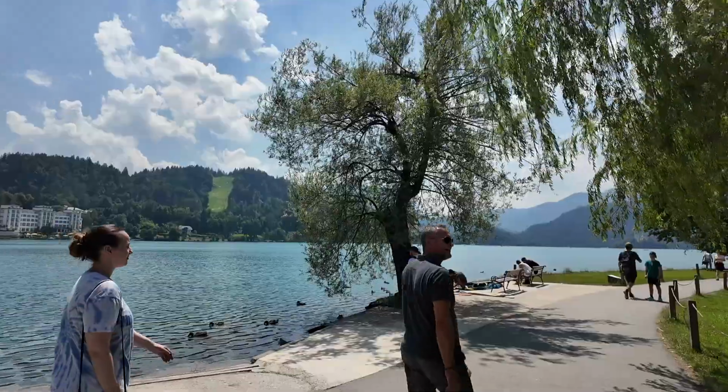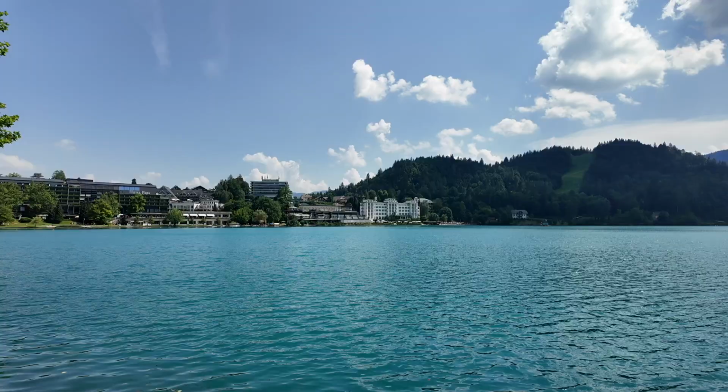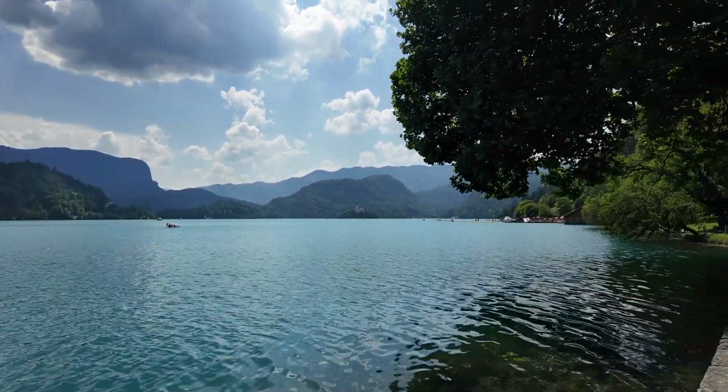Today I'm testing out my DJI Osmo Pocket 3 on a quick adventure. This tiny camera has been getting a lot of buzz and I'm curious to see how it performs in this beautiful location.